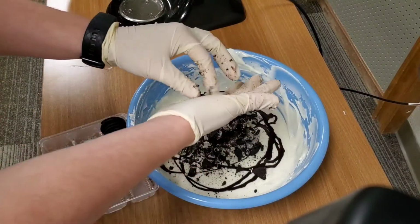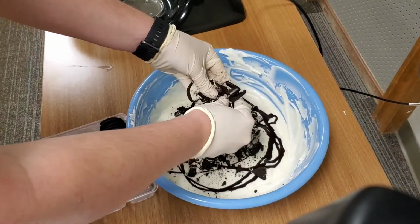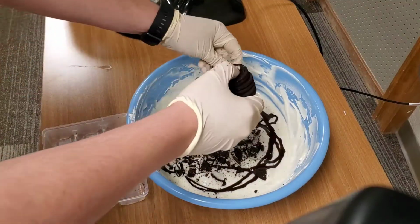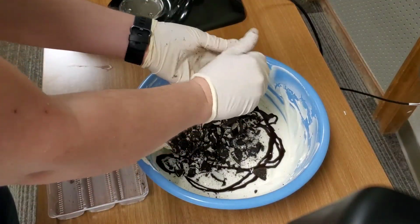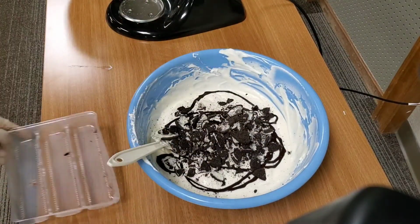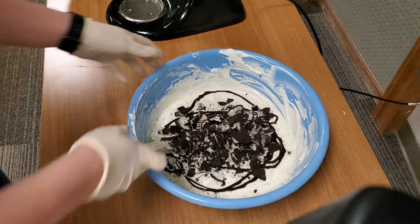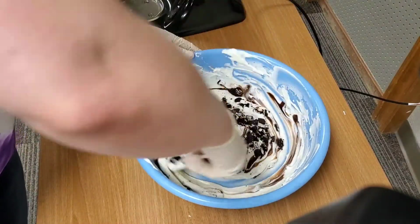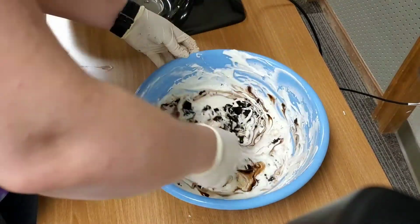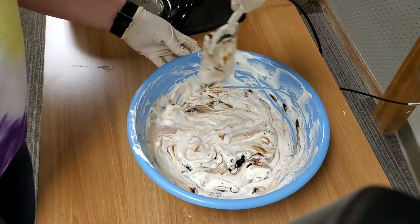This is probably too much Oreo if there is such a thing. So a wiser person would think about proportions, make sure your mix-ins are proportional to your actual ice cream mixture, but not me. Okay, so we've got our mix-ins in there. And now we're going to stir it up to get it all combined, or roughly combined. Because again, we're still trying to keep air in it as much as we can, because it is supposed to be whipped cream, not flat cream.